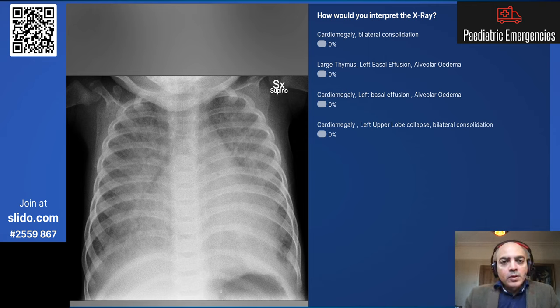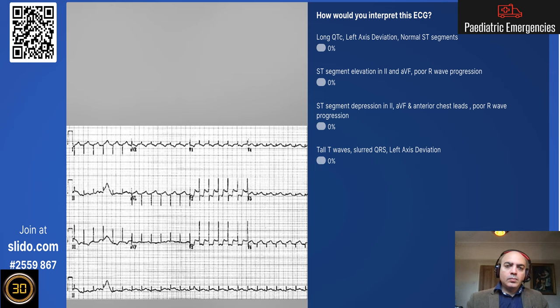Okay, time's up. So well done to whoever picked the third answer, cardiomegaly, left basal effusion and alveolar edema. So the chest X-ray clearly shows enlargement of the cardiac silhouette with abnormal lung fields characterized by alveolar edema. There's air bronchogram, especially on the right side, and there's a left basal pleural effusion as the costophrenic angle on the left is blunted. So well done whoever picked answer number three. So the appearance of the X-ray makes you very worried, especially the size of the heart.